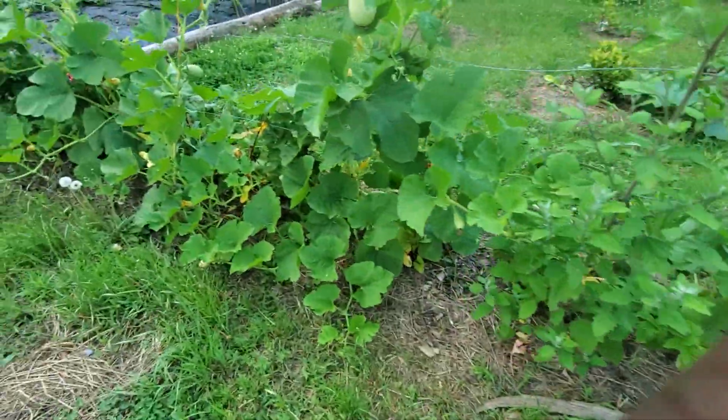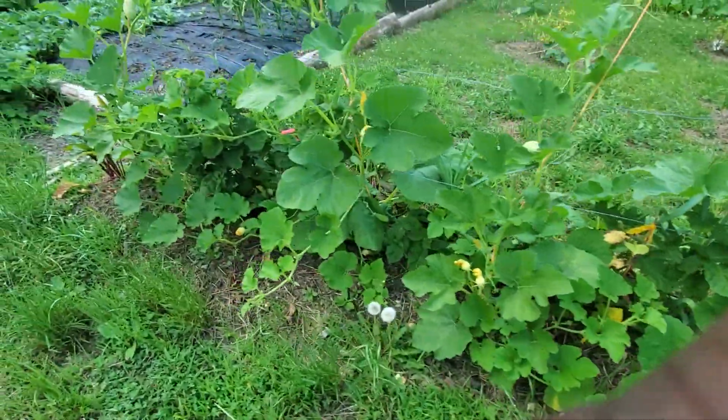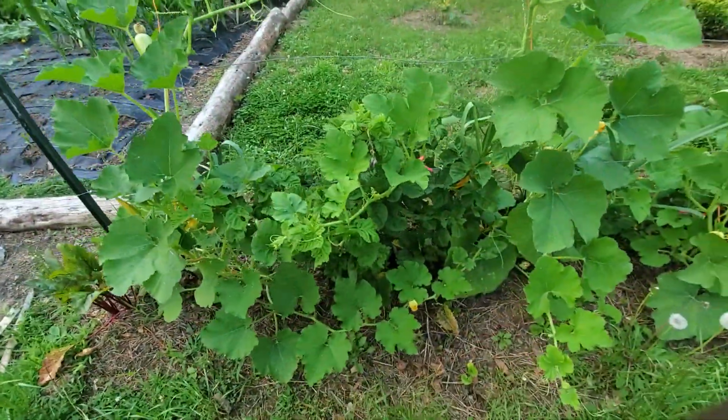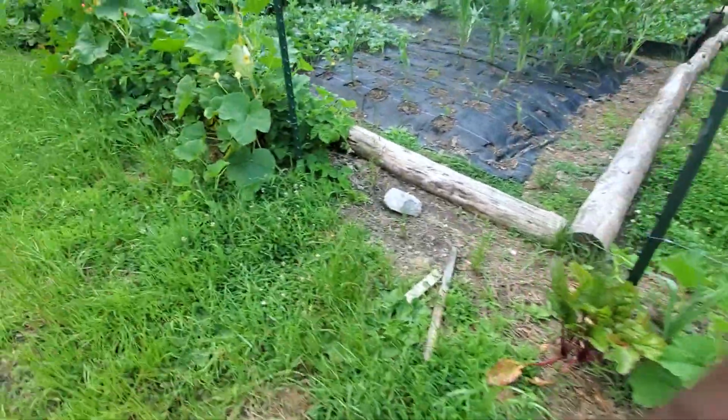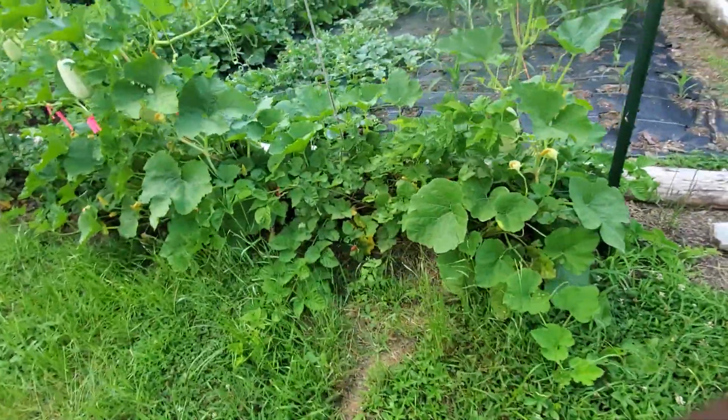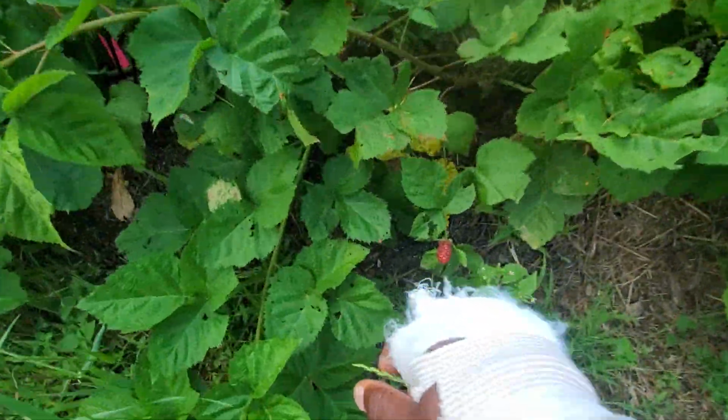Okay, you see that? There's too much. I got blackberries here that should be open and trying to get some more sun, but they can't. Okay, because I've overdone it. Look at this here. Wow, look at that.